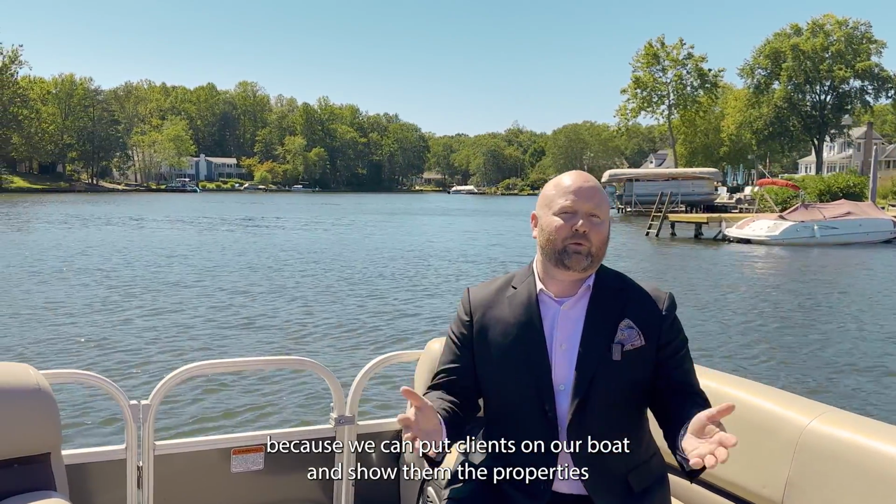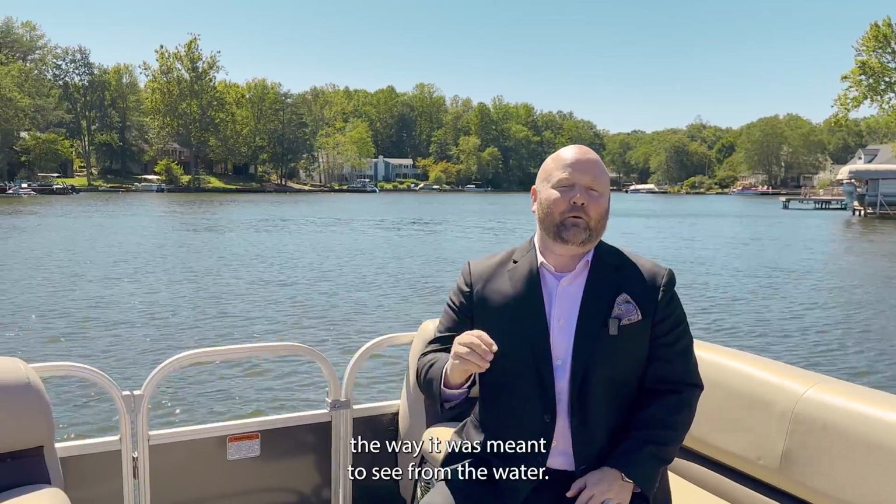We love being able to sell in Lake of the Woods because we can put clients on our boat and show them the properties the way it was meant to be seen, from the water.